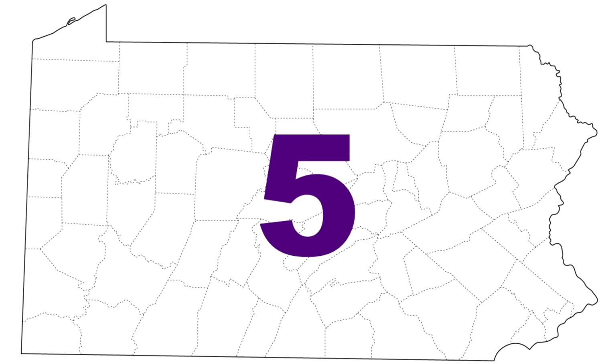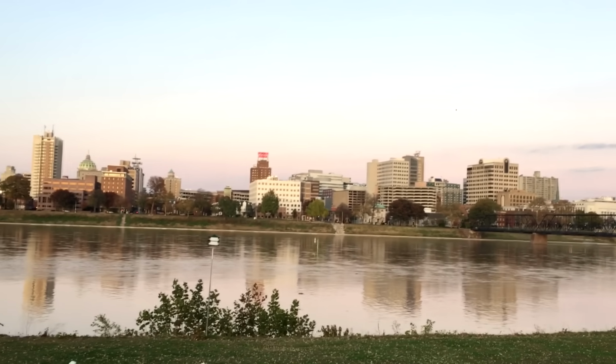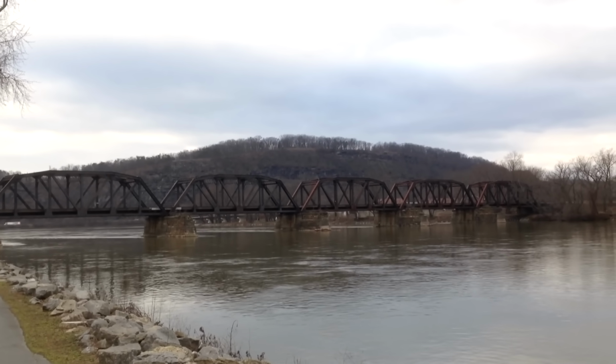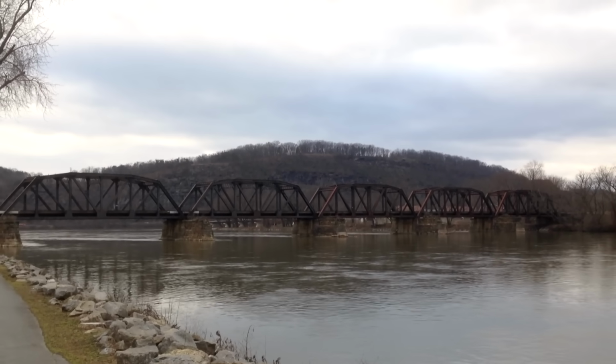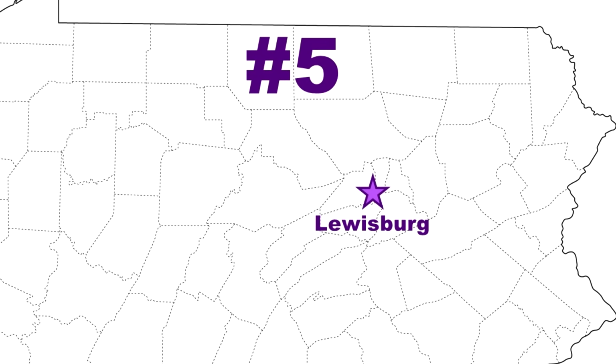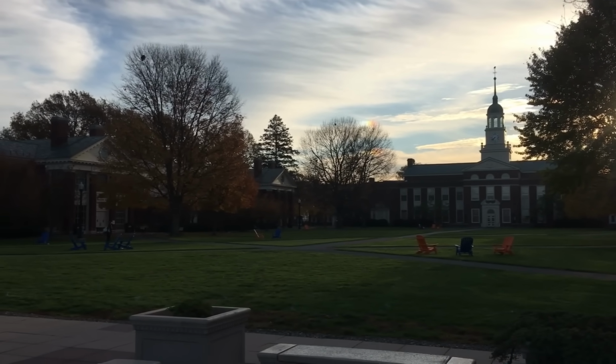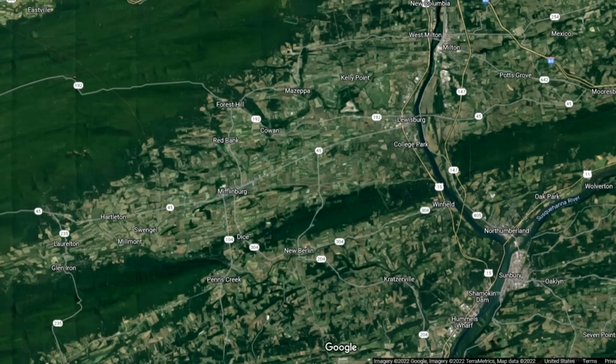It's finally time to check out a town along one of the branches of the mighty Susquehanna River. Just a few miles west of where the West Branch meets the main branch is the charming borough of Lewisburg. It's well known for being the home to Bucknell University, of which some of the campus is technically in town. It's also the county seat of Union County, a very rural farming county of less than 50,000 people.